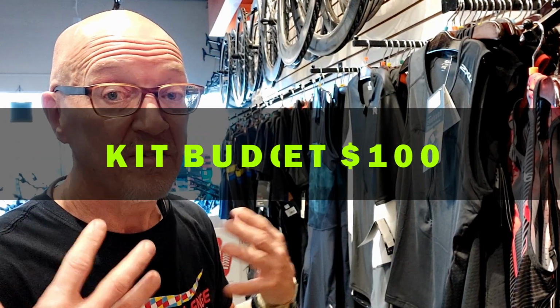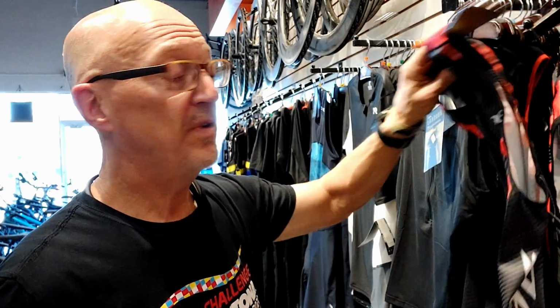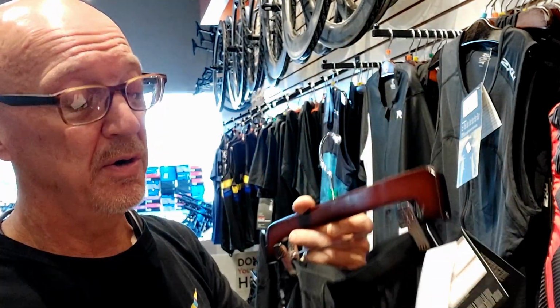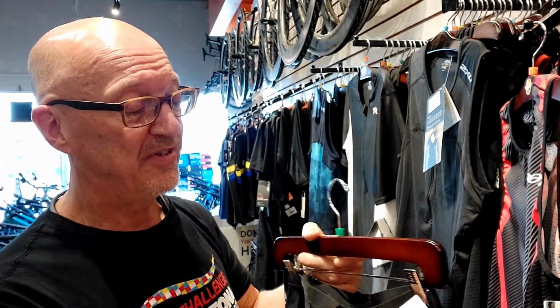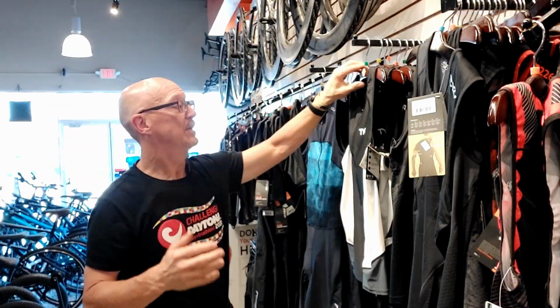We got a $100 budget for a kit that's top and bottom. And what I mean by a kit is a suit that you would wear, top skin tight, and a bottom that's a tri-bottom, which is going to have a light chamois in it. But let's take a look at what we got going on here. A pair of nice TYR tri shorts coming in at $50. That's half our budget for half of our kit. Might get us going, but we're gonna have to take a look at the top to go with that bottom.